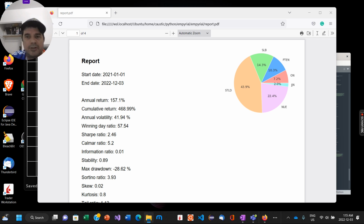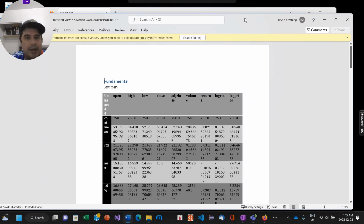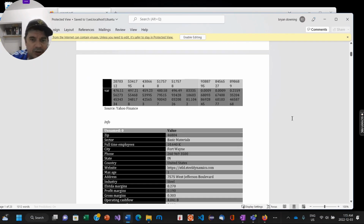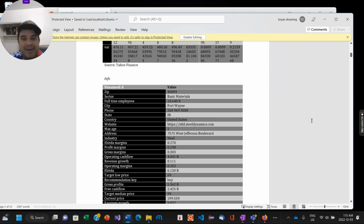So let's do the first one, which is STLD by weighting. So this one's pretty strong. This is Steel Dynamics. And I'll show you how it works. So this is the exact raw data that I can collect right here. So I usually don't go through the fundamentals, but I can give you fundamentals till you die.